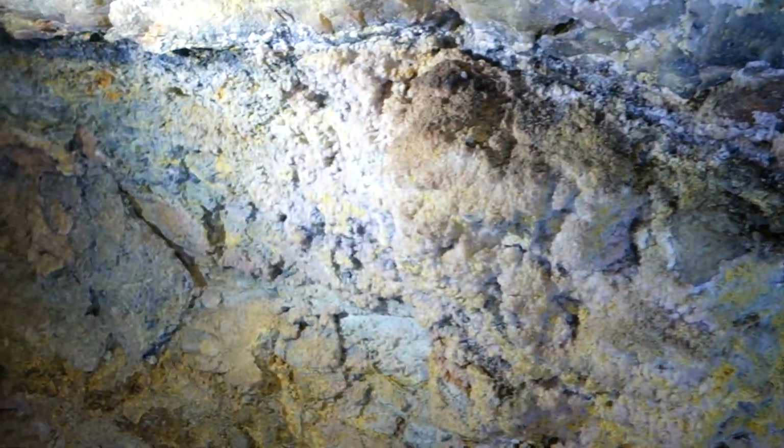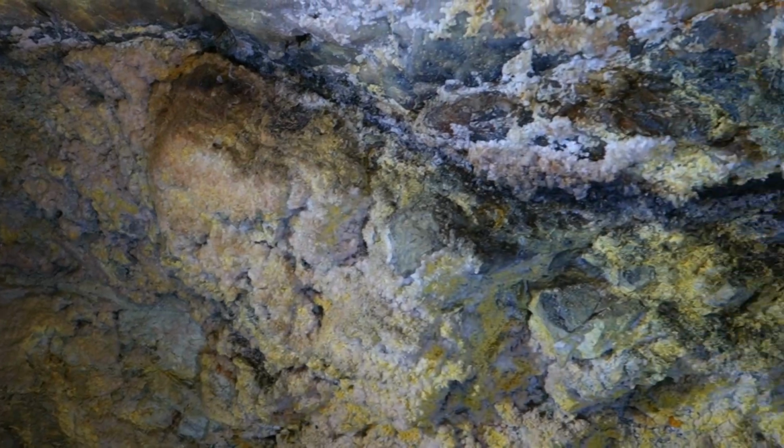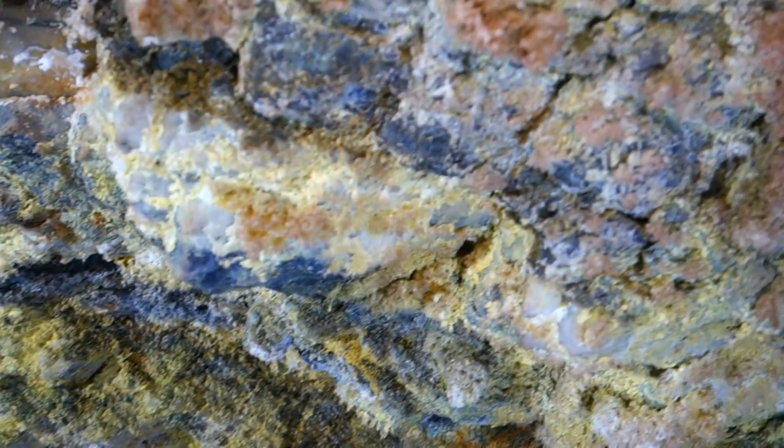Ooh, and look at all these crystals. Oh, wow. Look at all these crystals here that have grown on the quartz itself. That's a quartz vein right there. And it's got all these crystals growing on it. That's really cool. It's got yellow down here.